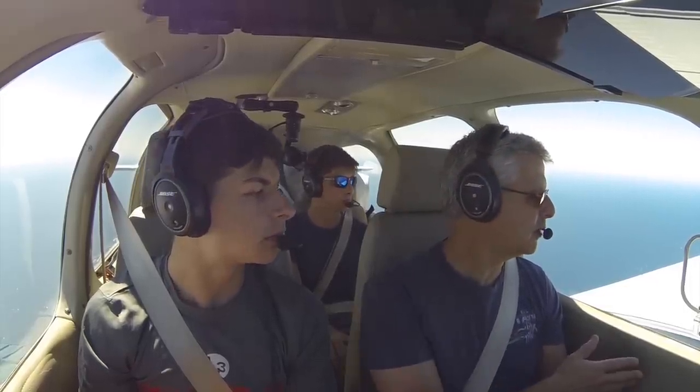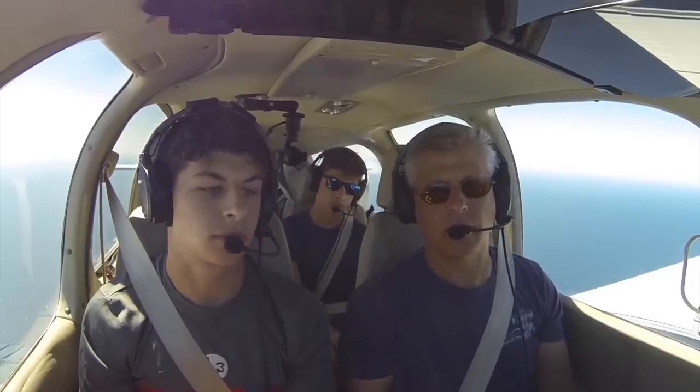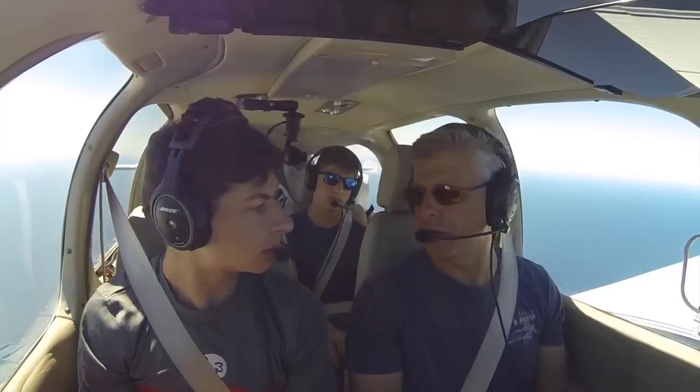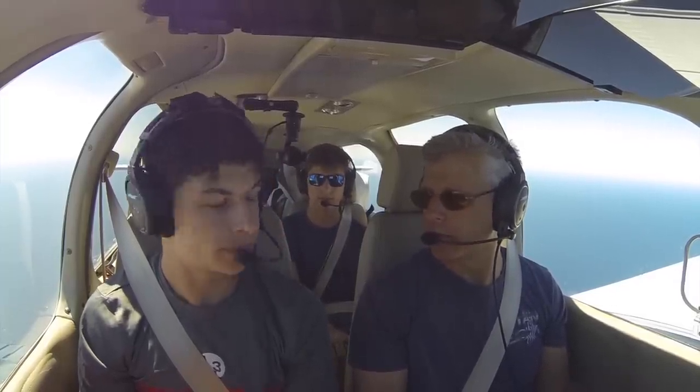We know where the wind is coming from, and therefore we would be landing into the wind, landing with the gear up so that we could do our best to have a smooth landing, and then exit the aircraft, inflate the raft, and wait for rescue. Sounds so good. I think we're in good shape. Yep.